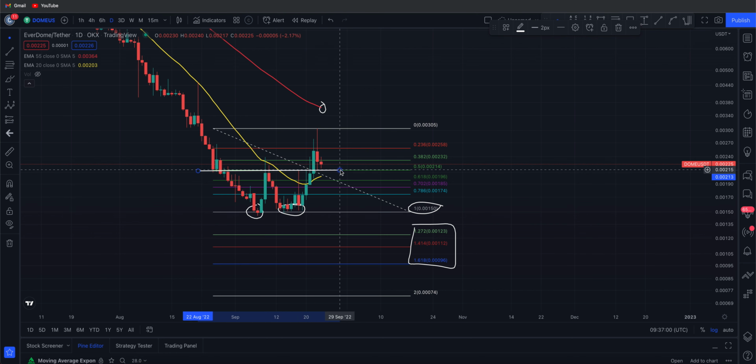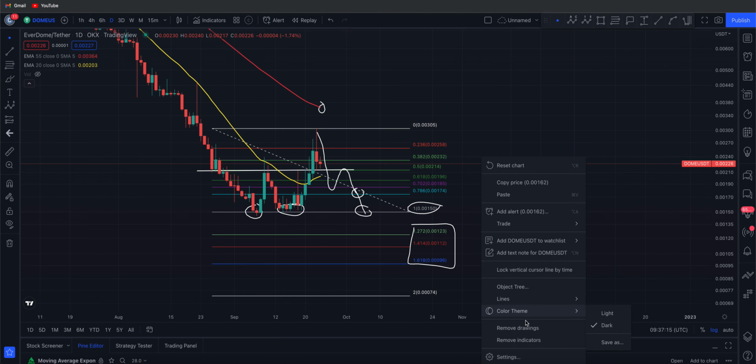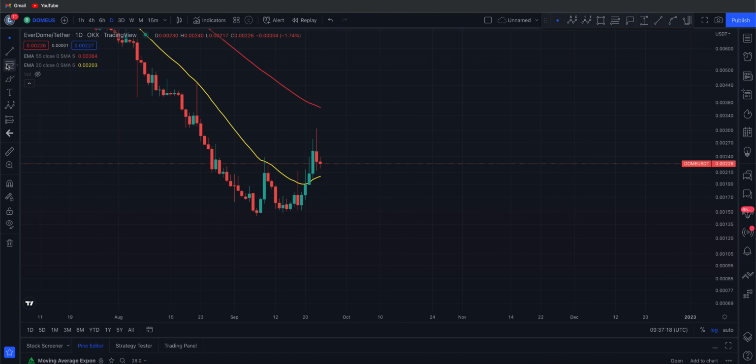We kind of need to hold it as support, because if you start coming down and turning it into resistance and not holding these higher lows that we need to hold, it's going to be negative. You're going to come down, retest these local lows and hit these targets down here. So that, for me, is what I'm basically looking at.